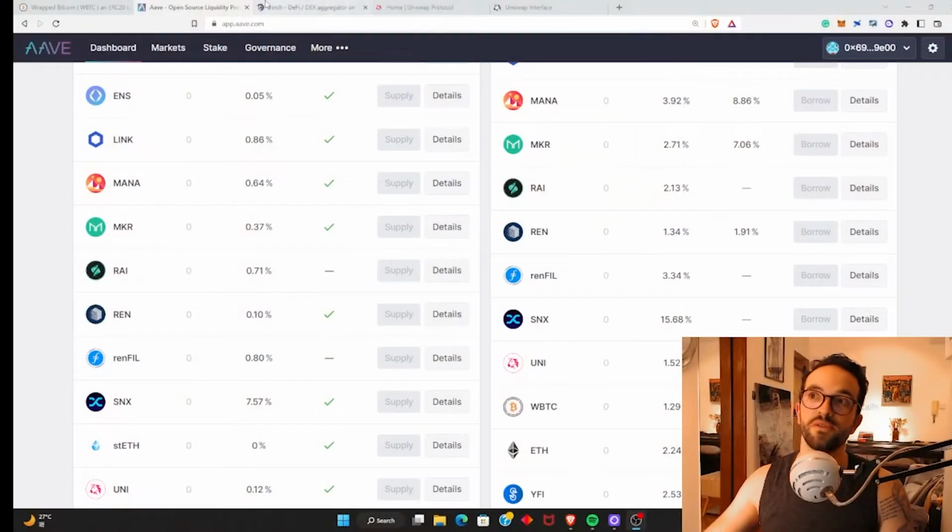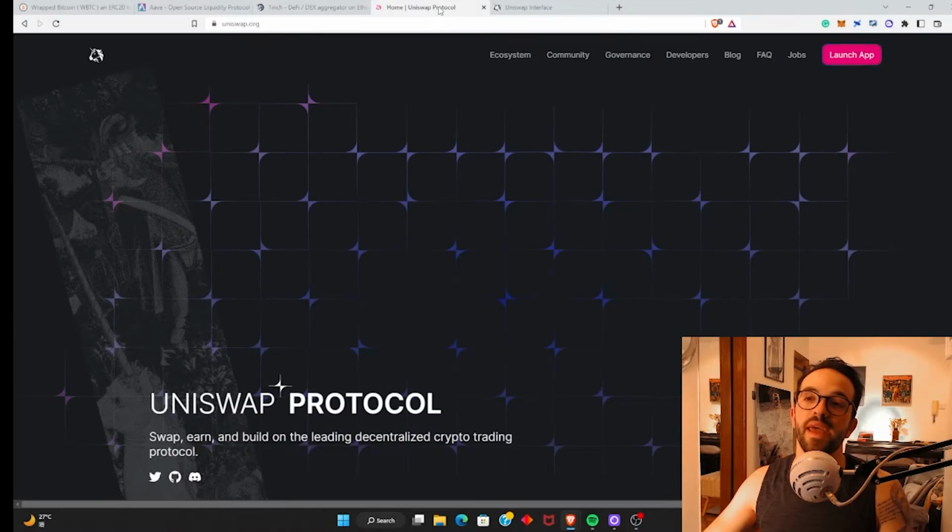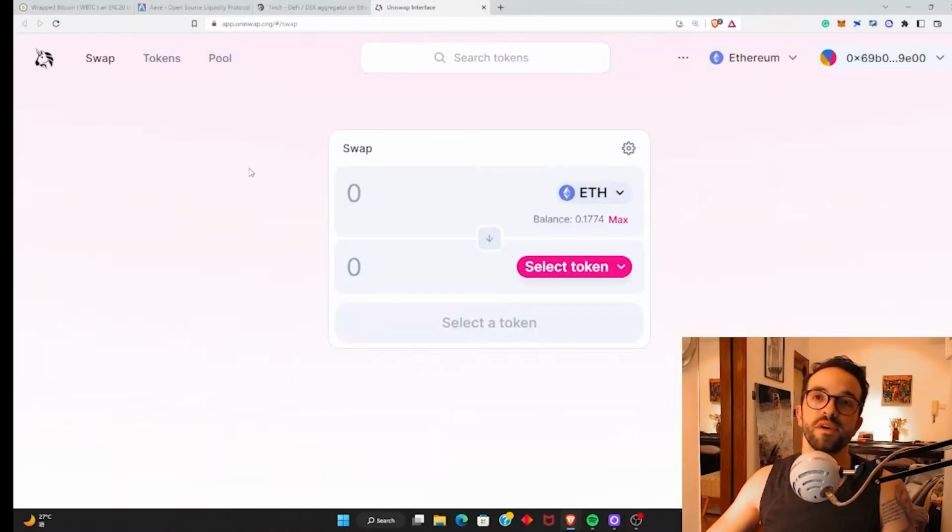Okay, so how to get your hands on some wrapped ETH? I will show you three different alternatives. And let's start by looking at Uniswap. Uniswap is one of the biggest DEXs, decentralized exchanges, and I could just come here.